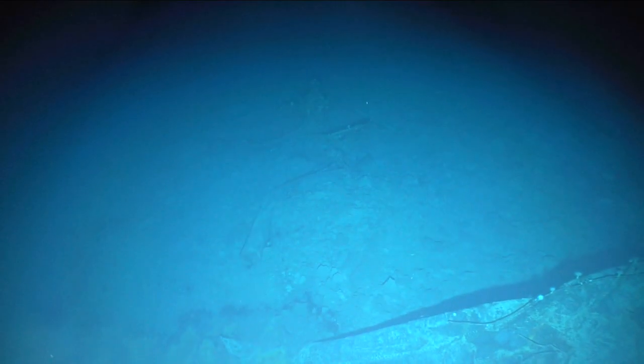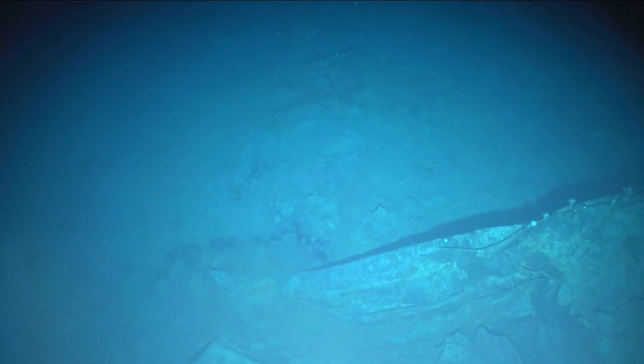Do we want to go navigate to that bright target on the left of the sonar? Large one? Yes, I think it'd be a good idea. Is that too far back? 10, 20, 30. It's about 40 meters.